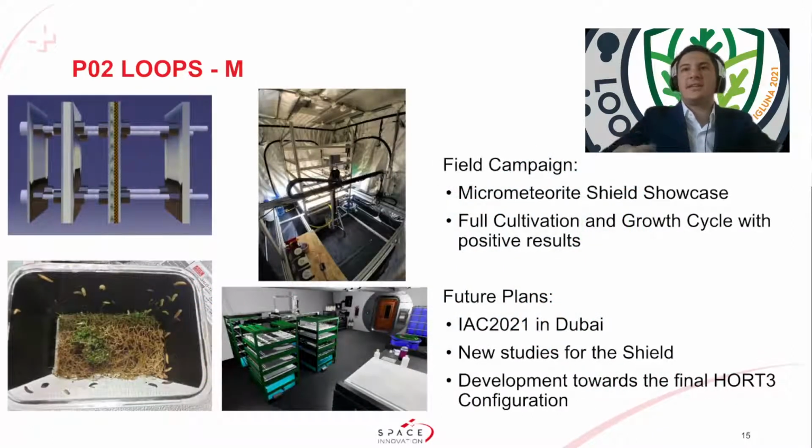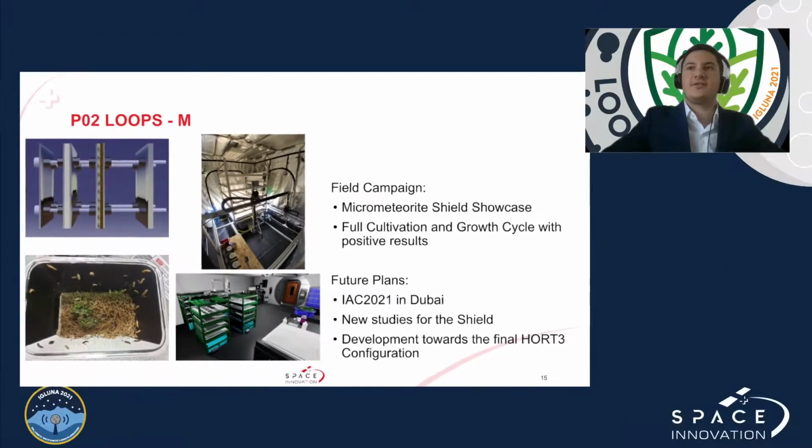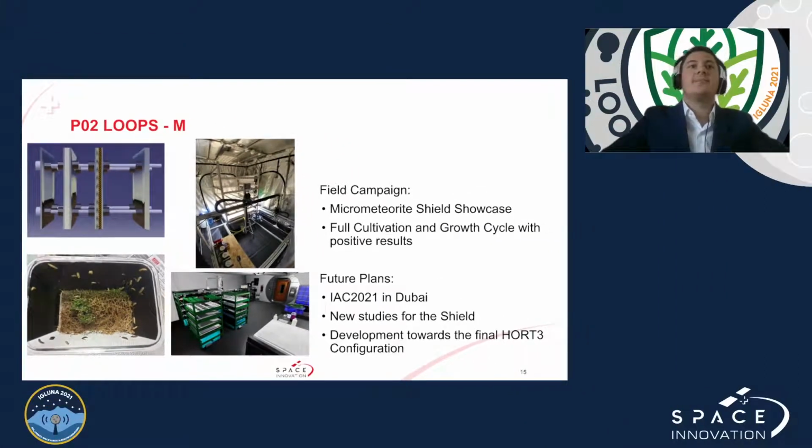During the field campaign, we managed to showcase the micrometeorite shield in the museum, although we weren't able to participate there physically. Instead, in Italy, we managed to run a full cultivation cycle, and this was thanks to our automated cultivation system.